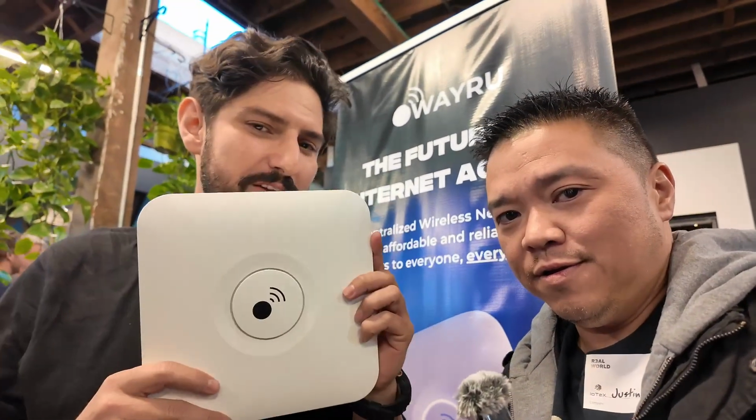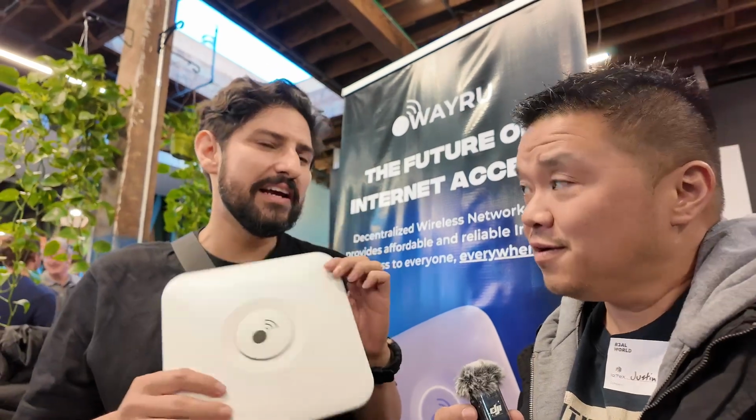So we got a Weru hotspot here. This is Genesis hotspot. This was our first launched hotspot. This is a proprietary device that runs on Weru OS, which is our proprietary firmware. And if you connect this to your internet router and onboard it to your account, you will start sharing Wi-Fi and earn crypto for every connection that you receive.